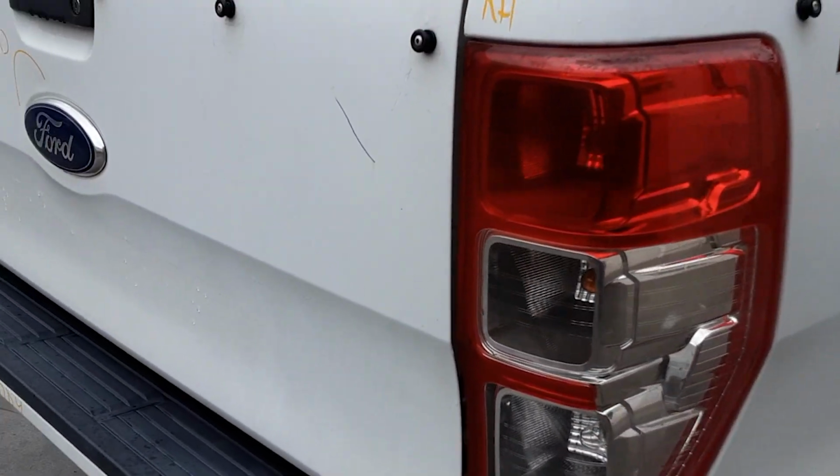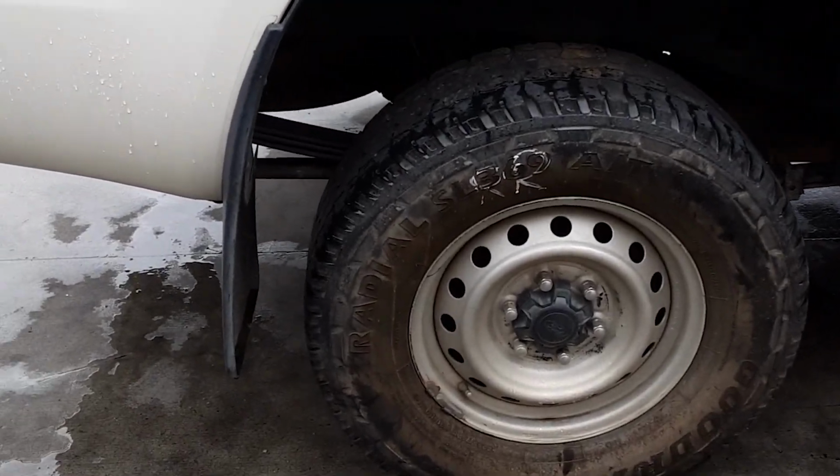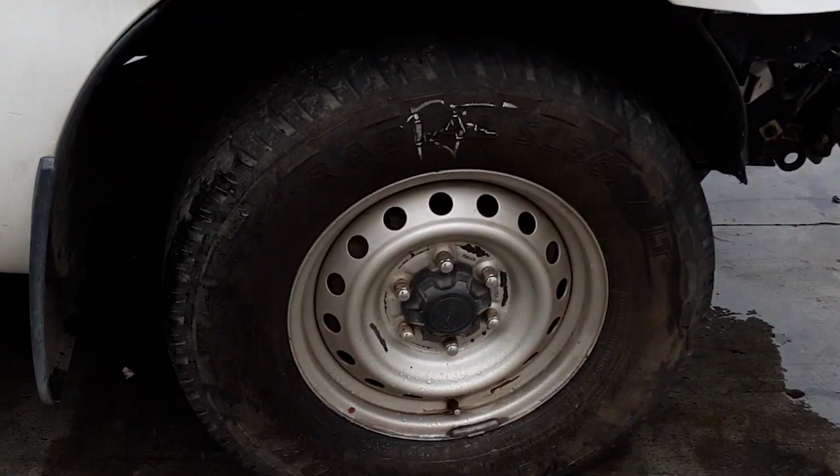Right hand tail light. Right rear 16-inch steel rim with a bald tyre. Right power door mirror. And a right front 16-inch steel rim with a bald tyre.